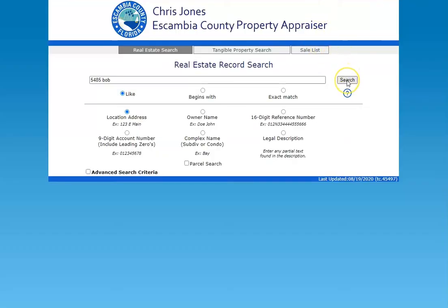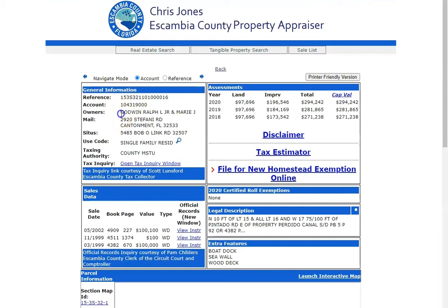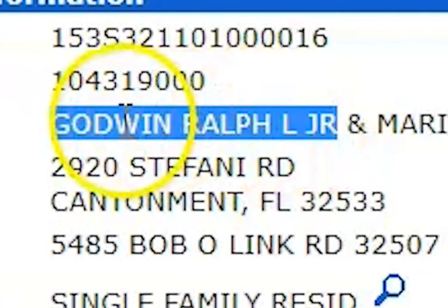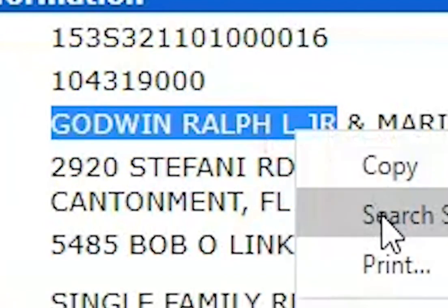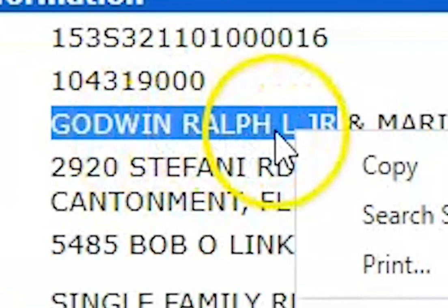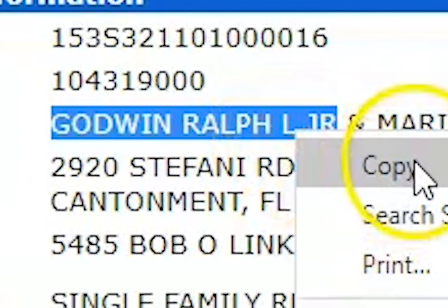Okay, I got my address typed in there, and hopefully that'll be enough to pull it up. Generally it is. Okay, here's a good example and a good point I want to make. Do you see how long this owner's name is? This is perfect because this is going to pull up exactly this person. There's not going to be two people that have four names in county records, with the last, the first, middle initial, and the junior. So that actually makes it a little bit easier.